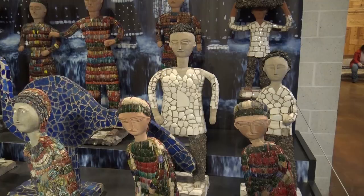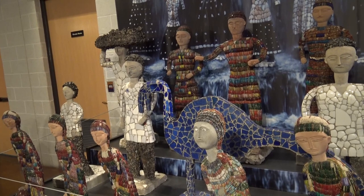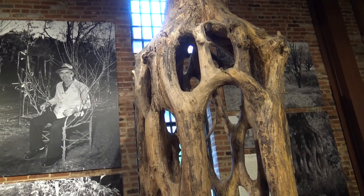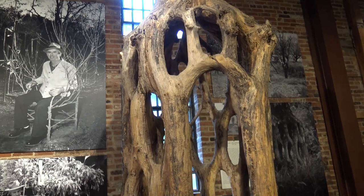We have lots of people and then some sort of dinosaur creature in the middle of them made out of all this stonework. This is so cool. Joy might not have thought she'd seen green primates today, but I did not expect to see one of Axel Erlandson's sculptures. This is one of his tree circus sculptures.